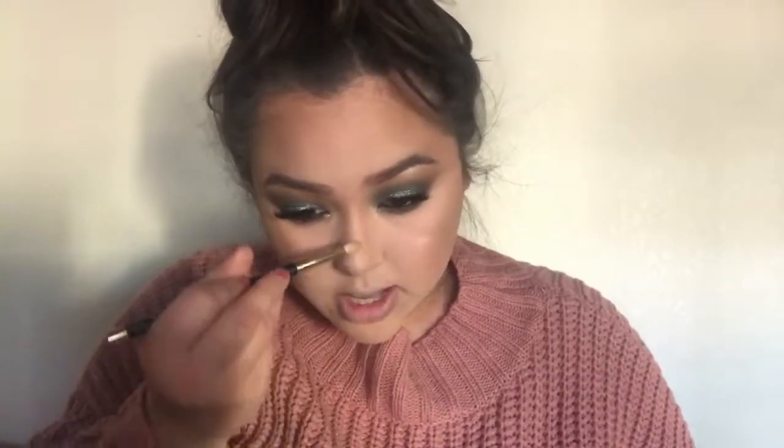So I'm gonna use the Sonia Kashuk eyeshadow brush, and I don't know what this is because it's from a while back, but this is the collection with the snake. So yeah, and I'm just gonna highlight my nose, make that nose snatched AF.